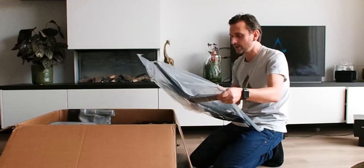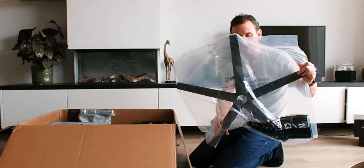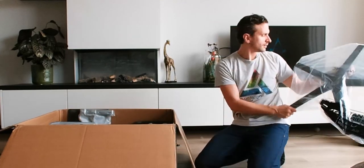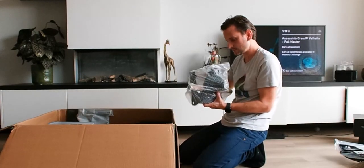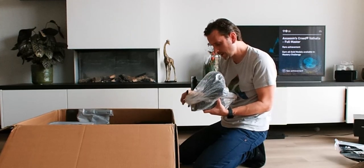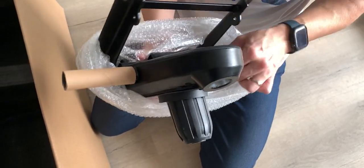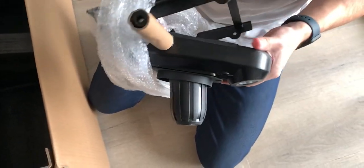And here we got ourselves the star-shaped piece where the wheels are being attached to. Comes at the bottom of the chair, obviously. Just a metal piece. I think it's below the seat of the chair. Looks like it.